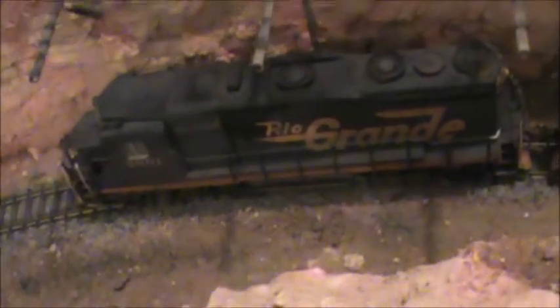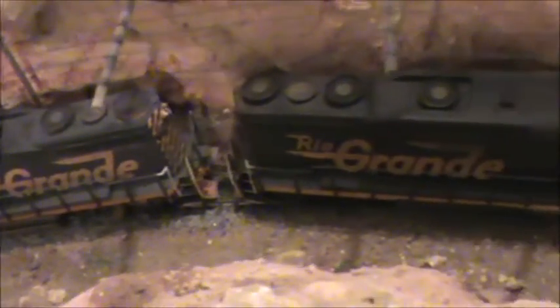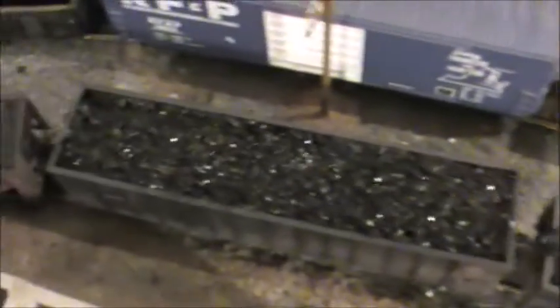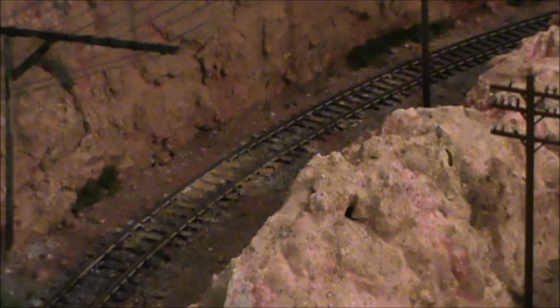I'm using two Rio Grande GP30s because it's not a very heavy train. It's only about 17 or 1800 tons. I got 16 100 ton hopper cars. And a 55 ton hopper car. And a gondola. So, let's get that train rolling.